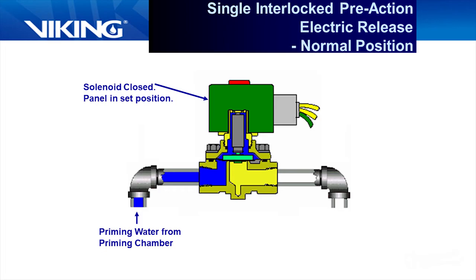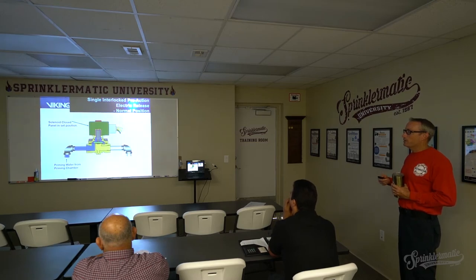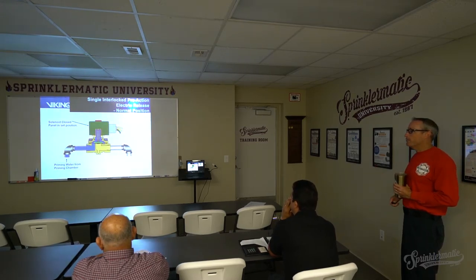All right, so here's that solenoid valve on the single interlock, basically showing you how the water comes in. It's a solenoid valve, just like any valve, it just controls the direction of water. So it has to have an inlet and an outlet.